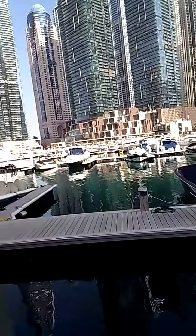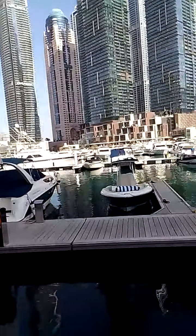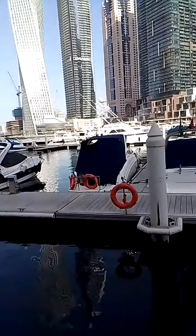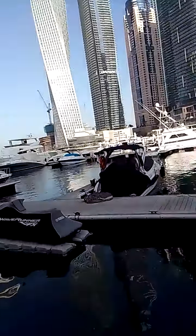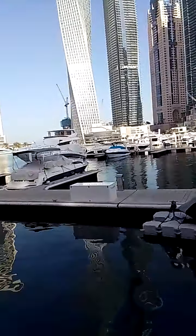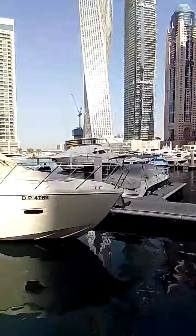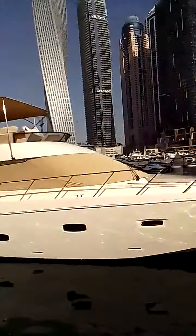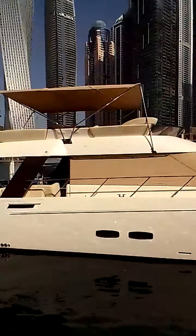I didn't take you to the whole Marina walkway, I just took you to this yacht and boat area. Only this walkway I took. It's kilometers long. I don't have time for that one. Have to get back to work. So I just want to reach the end of this boat area. It's big, quite big.